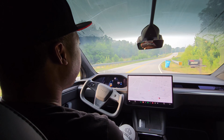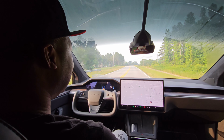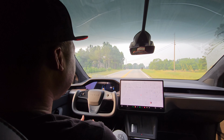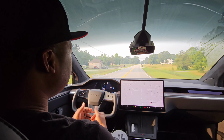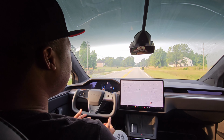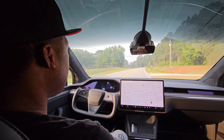Oh wow, it's braking. Okay, this is nice. This is nice. Braking. Okay, I'm touching it. And it will let you know when you should put your hands back on the yoke, just to let you know. But it handled all the curves. It actually shows items and objects on the display. Trash cans. It shows cars.